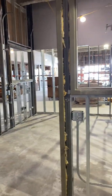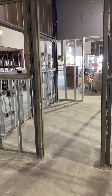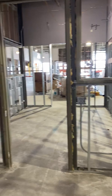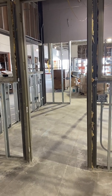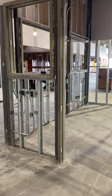This area right in front of us here is where our physicians and our nurse practitioners and physician assistants who care for patients in our emergency department will be located. They're right off of our nurses station, so we'll have an opportunity for incredible communication and also an area where they can monitor patients and complete their documentation.